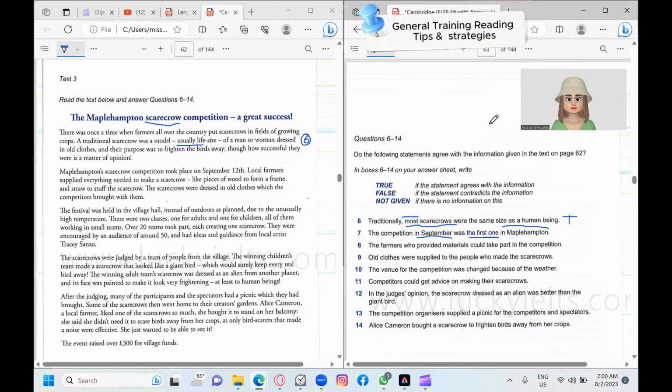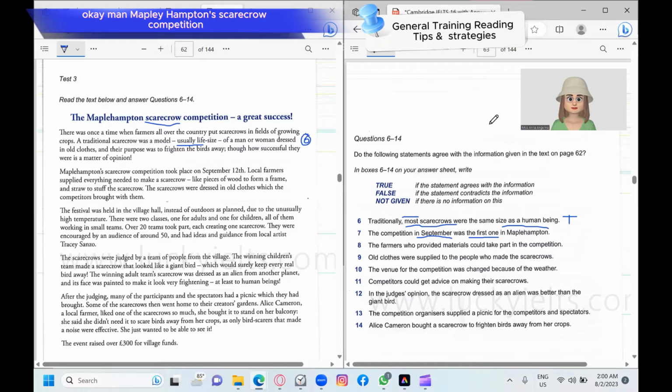Okay, ma'am. Maplehampton's scarecrow competition took place on September 12th. Local farmers supplied everything needed to make a scarecrow, like pieces of wood to form a frame and straw to stuff the scarecrow. The scarecrows were dressed in old clothes, which the competitors brought with them. That is all.